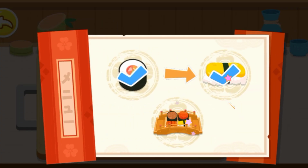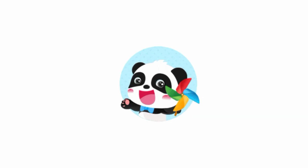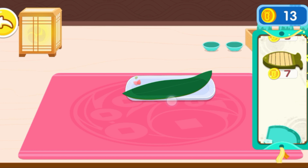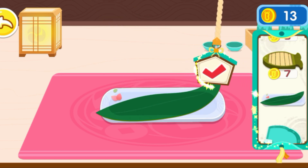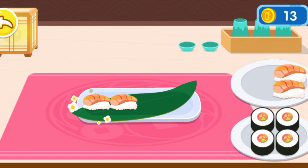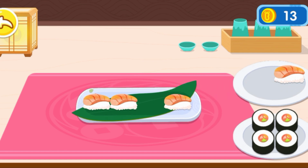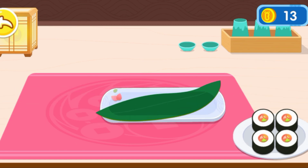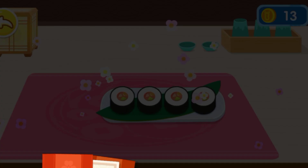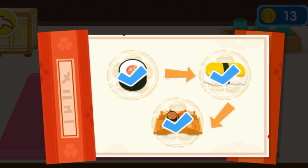The guests can't wait any longer. Let's put it on a plate. Sushi is ready! Awesome!